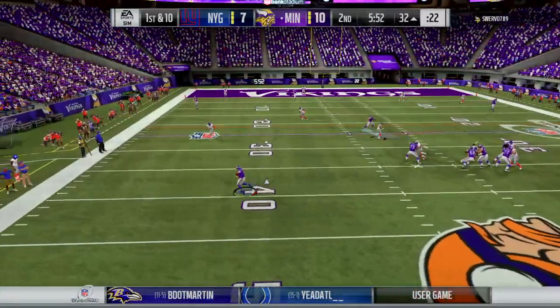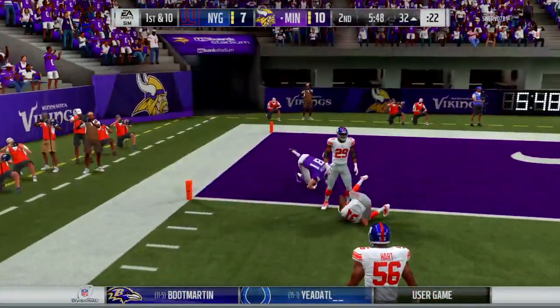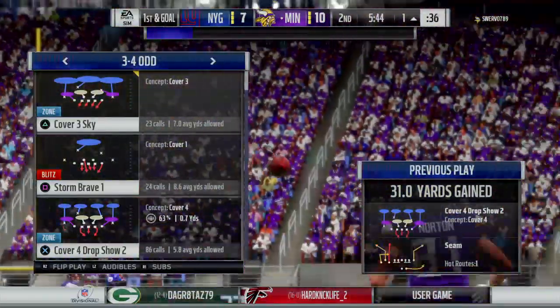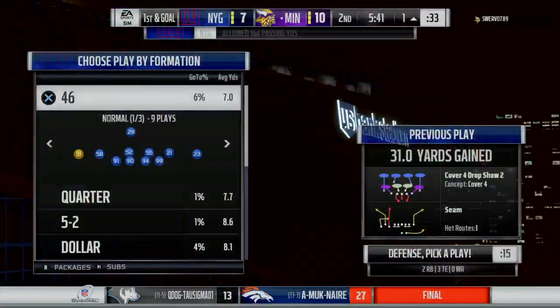Now Mariota dancing to his left. That is caught at the 7. And he doesn't quite make it, taking it within an eyelash. Dropped at the 1. That goes for a gain of 31.